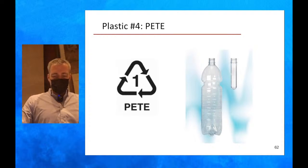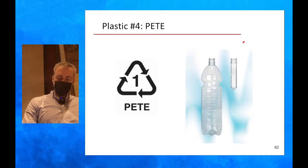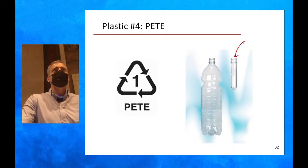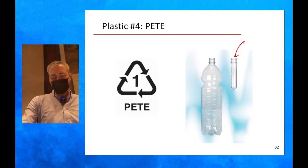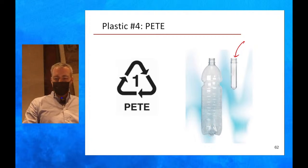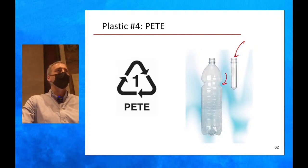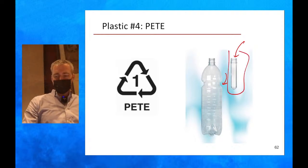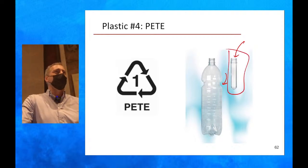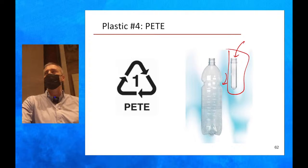Your classic pop bottle is made out of PETE and has a recycling code 1. The way they actually make pop bottles is they have these little thick-walled things that look almost like a test tube, but with a normal pop bottle top. What they do is put this thing into a mold and heat it and pump air in, and it expands to fit the shape of the mold. So these are a generic bottle piece that any manufacturer could buy and use the same ones. They're just blown into different shapes for different brands and different types of pops and things like that.